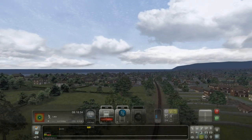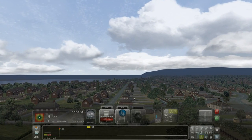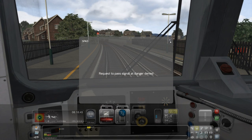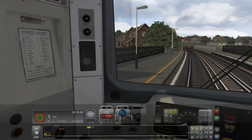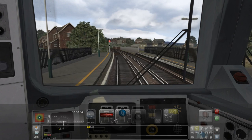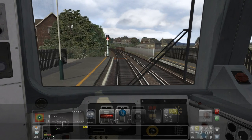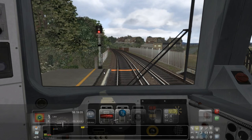Look, there's the sea. This is what I mean about the East Coast. No, there's no train up ahead. What the hell? So why are we getting a red signal here? It's not allowing me to pass it. And we don't have to wait at this station, so I don't understand this red signal. I'm just going to pass it, you know.